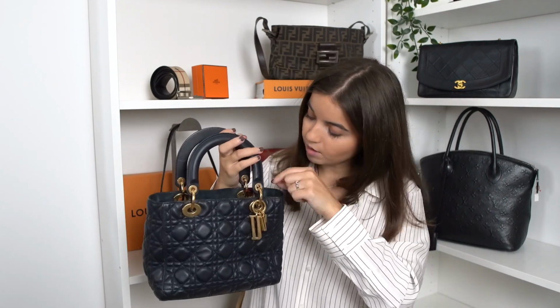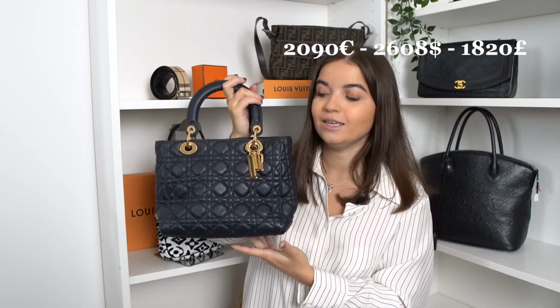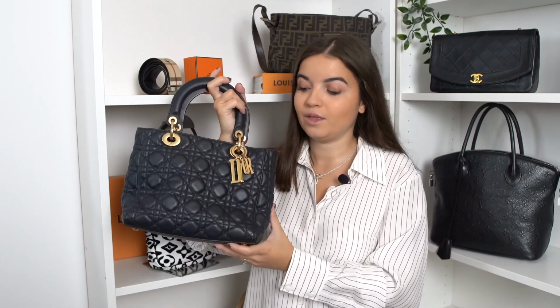Concerning the price, I will give it to you right now. The price is 2,090 euro. This is a very gorgeous one, and the price is quite low. You need to get it right now because I think it's gonna go fast. Everyone is asking me right now for Lady Dior, and it's pretty trendy right now. So this one is on sale, 2,090 euro.